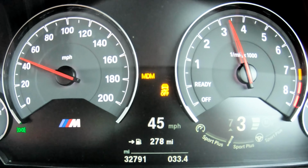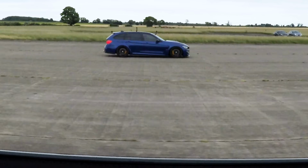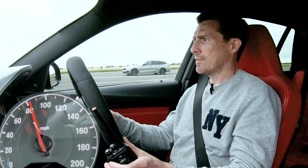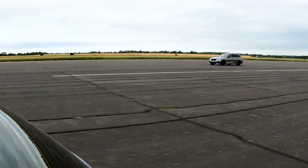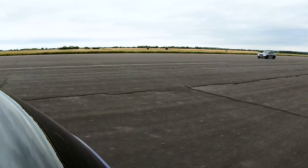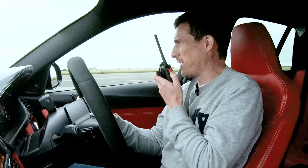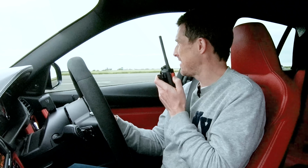Now we're going for a rolling race, locked in third gear, in manual mode, and the cars in their sportiest settings. So here we go, I'm going to count it in. 3, 2, 1, go! Oh, this is off. Oh, feels good. I like this. I really like this engine anyway. And I like the Touring body style, and I like winning by quite some margin. Are you there, M340i? Here you come, that's it.